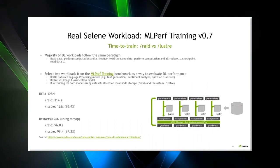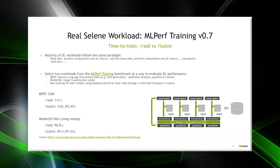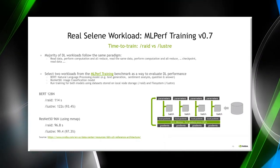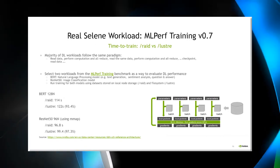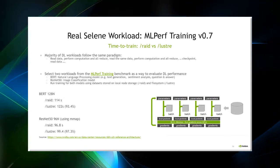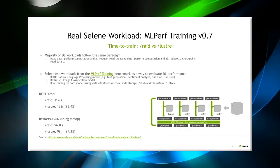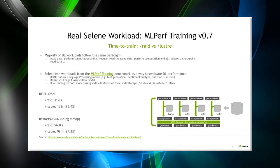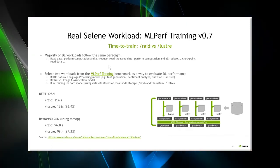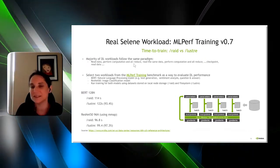Here we use heavy deep learning workloads that are known to read a somewhat big number of data and also create large checkpoints. The first one, we use the standard. We always start from benchmarks, to standards, to more exotic configurations. So here we use MLPerf training v0.7. I gave a little illustration here. The majority of DL workloads work the same.